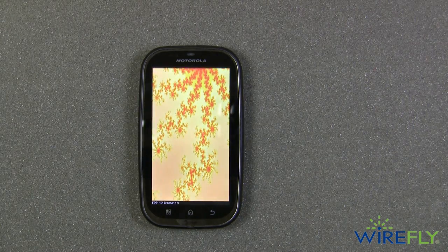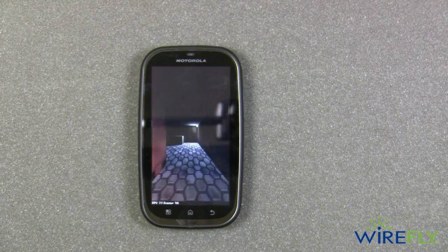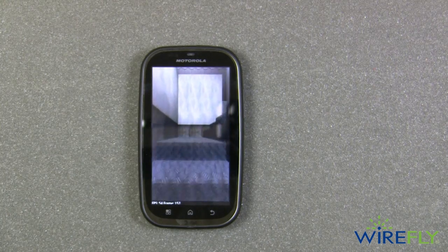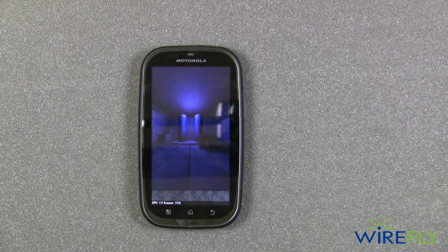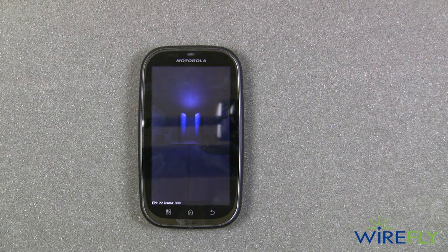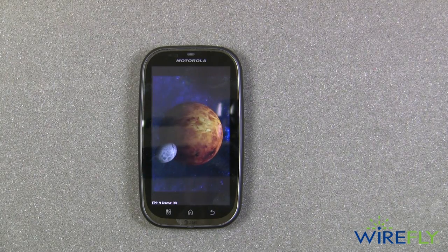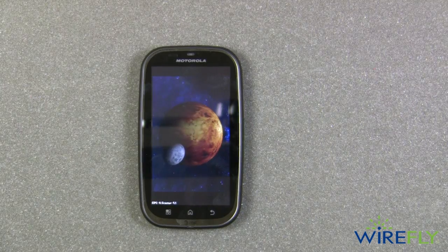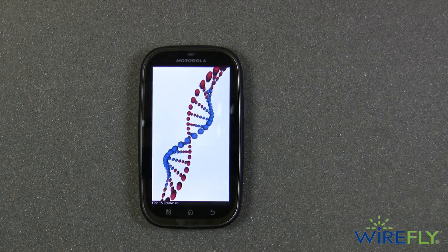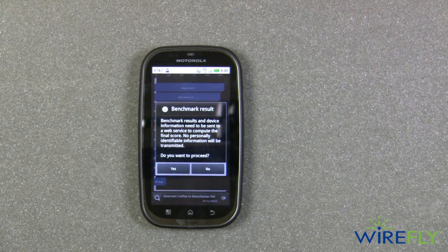Okay, now it's going to go into the graphics tests. This is the 2D graphics. Now it's jumped to the 3D graphics. This is the first of 3 3D graphics tests. They all look pretty interesting, although I've seen them many times now. The second of the 3D graphics tests. It's very clear the Bravo has an excellent display. For an LCD display, it shows pretty deep black, so you can't really get the quality of the display fully here under the lights. Okay, it's completed.